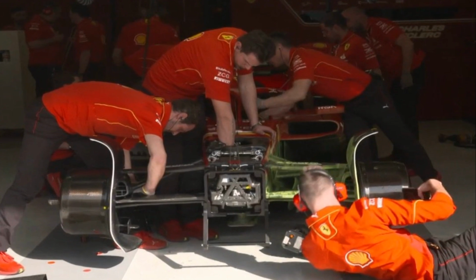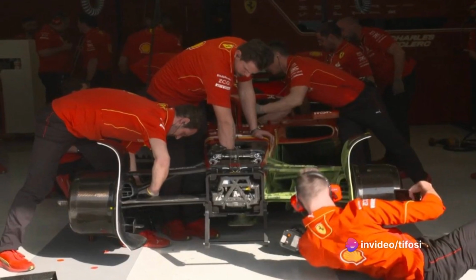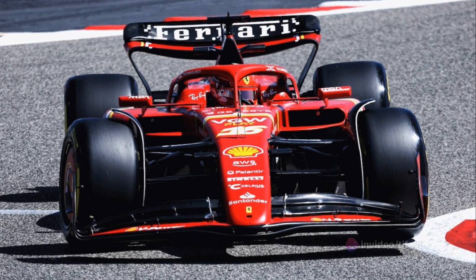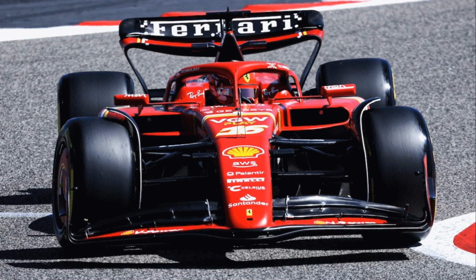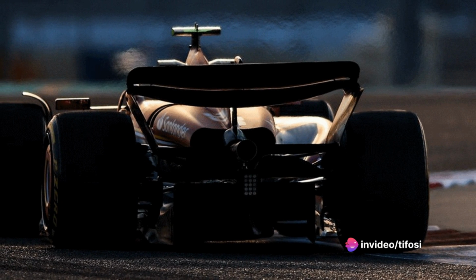The primary goal would be to raise the inlets to the maximum size allowed by the regulations with a reverse shape of the tray. In this case, the target aims to increase the volume of the undercut by a few cubic centimeters, and consequently reposition the high-pressure area that develops in this area of the SF-24, a prerogative that provides cleaner fluid flowing towards the rear, increasing the outwash effect.